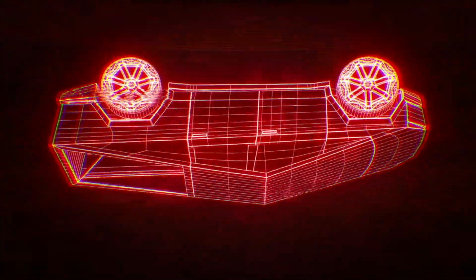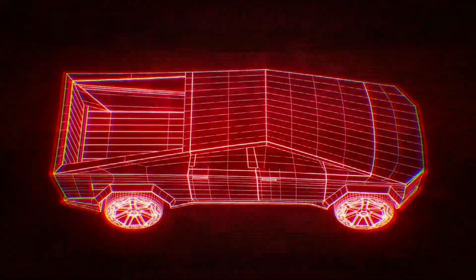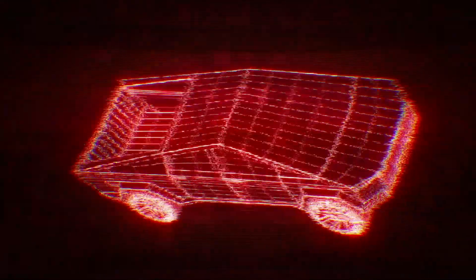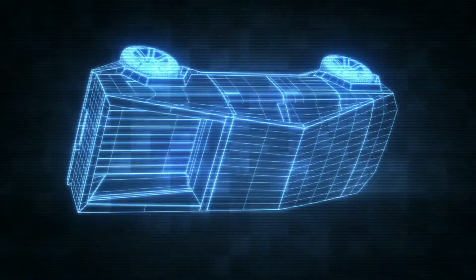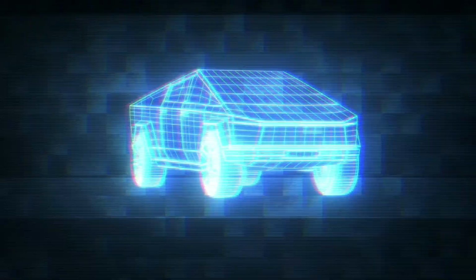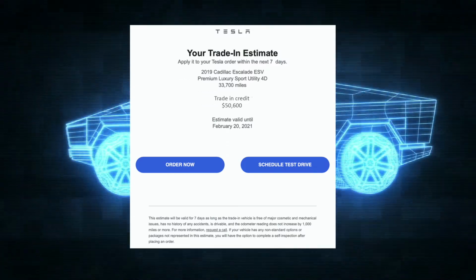But because of the tax savings with the trade-in that is offered in most states, going with the trade-in would save me about $4,500 in sales tax. So I have to factor that in. So that gave me roughly $56,650 for the trade if I go through Tesla. I ended up waiting a couple weeks until I was ready to move forward. I requested new quotes from Tesla and Kelley Blue Book. Tesla's new offer 3 weeks later was $50,600.